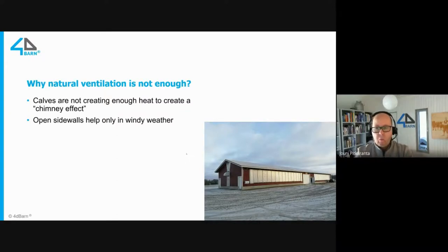And although we could have openable side walls and expect some wind to change the air, that's not happening. The wind is only there now and then, and even when it is, it doesn't really affect the micro environment of the baby calves very much.